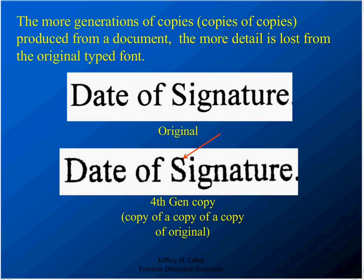I'm having a problem on the computer, so I just got disconnected. Hopefully I can get back on. Oh, I'm back on again. Brooke, are you there? We're here. Do you want me to take over and do the slides for you? No, let's see. I have it here. Can you see the slide that says date of signature and has original and fourth generation? Yes, we can. Okay, great. So I'm all set. Sorry about that.